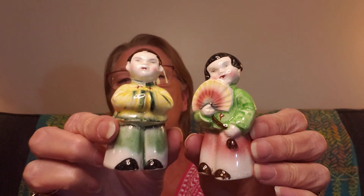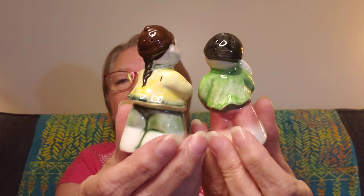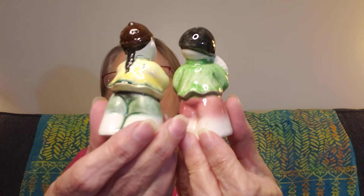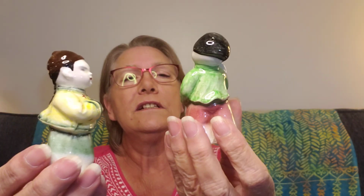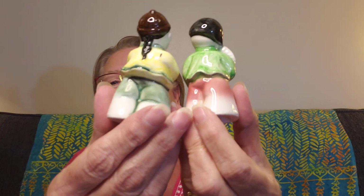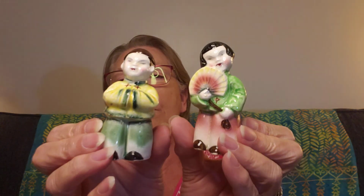I have a set of Japanese salt and peppers made in Japan. Aren't they sweet? They're painted so cute. Thought she had a dress on, but it looks like she's got pants. Look at those butts. But those are just sweet.